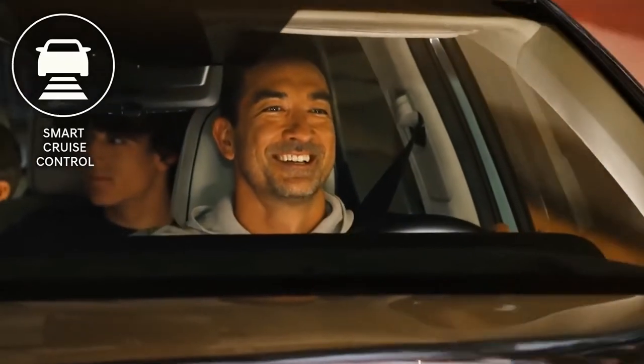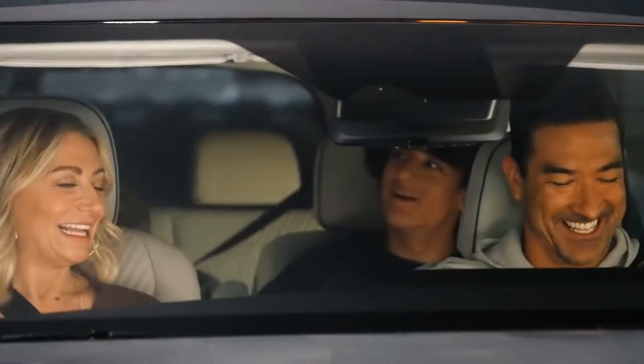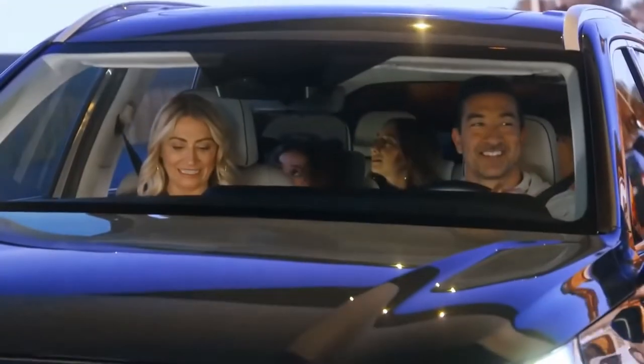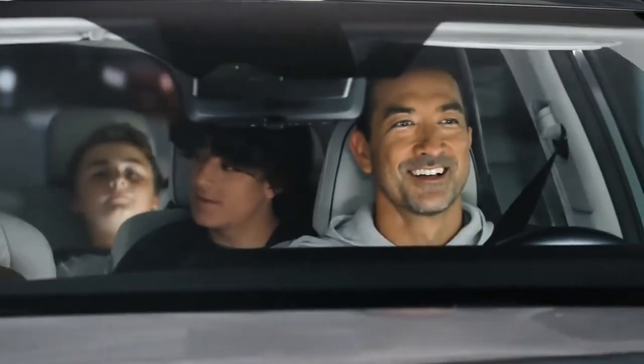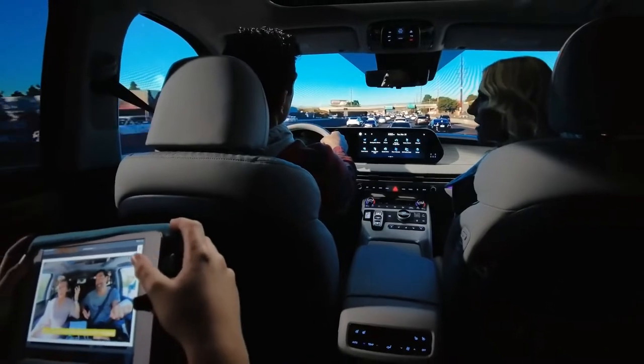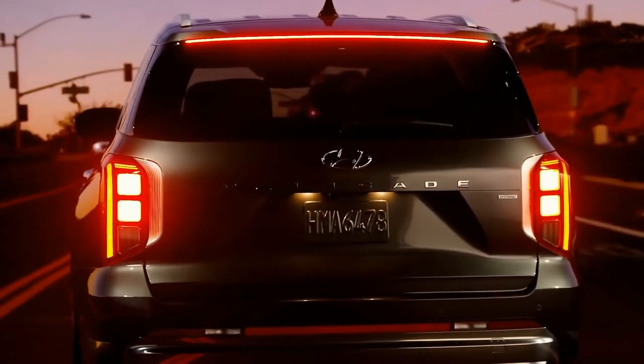Palisade also has smart cruise control and highway driving assist, which make driving more convenient on those long trips. On the highway, they can help the driver maintain the vehicle's lane position while keeping a set speed and distance from the car ahead. They can also assist in slow speed traffic, helping you react safely when another vehicle cuts in ahead of you. I love the Palisade.